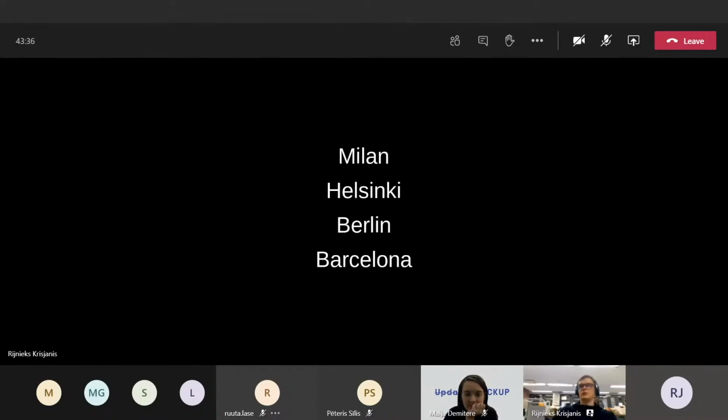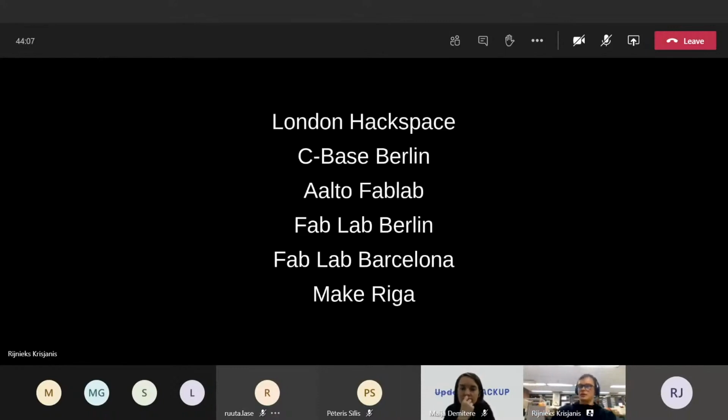Then I went to Barcelona for a bit more than half a year to take the Fab Academy course, which is a global course. So there are global lectures and local labs, and basically after these global lectures, every week you have to work on a local assignment. So it's disconnected from a place, for example CNC milling or electronics. I'm going to tell about that later. So these are pretty much the spaces that I have seen in a bit more detail.